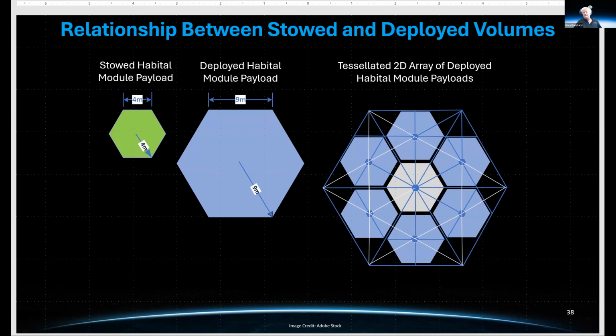We have a relationship that has to exist between the stowed habitat module payload and the deployed habitat module payload. This uses the expansion factors of the LIFE module being worked by Sierra Space. And then we have to extend this to understand how they could be aggregated. And we make a distinction between what constitutes the various rings of modular elements and the central element, which turns out to be a combination of both positive and negative space.